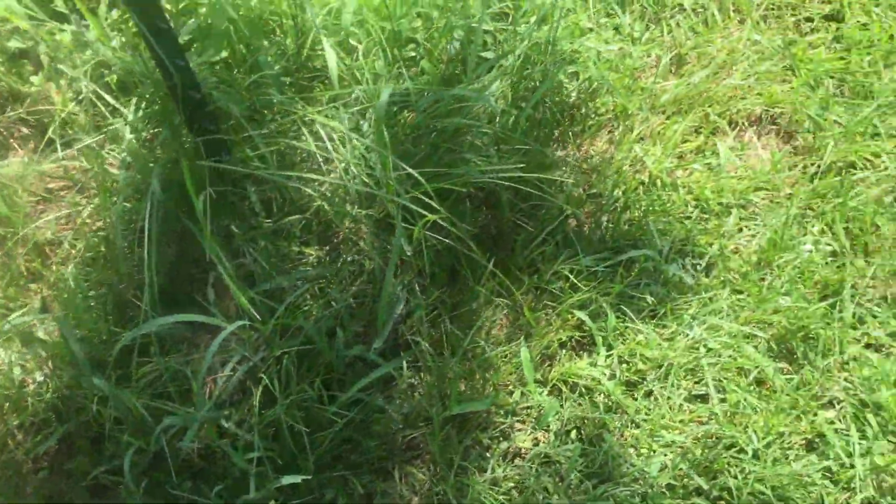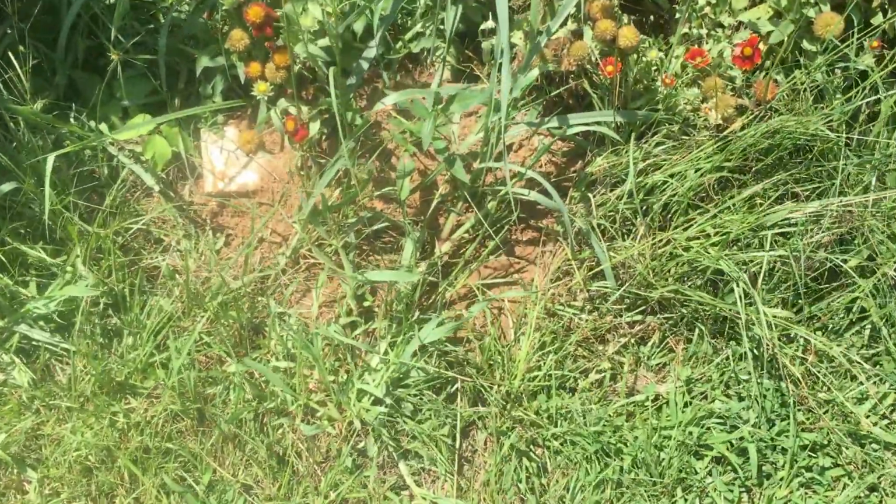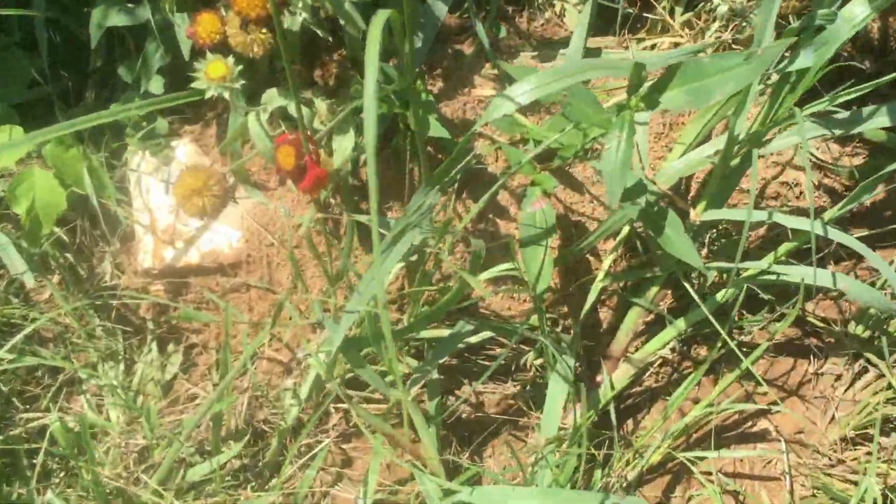Let's see if I can find another one. I remember where there was another fire ant mound. And I see it, but I'm not going to get in it. There's plants growing in it. Look at this right in here.